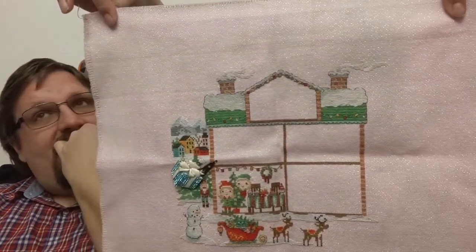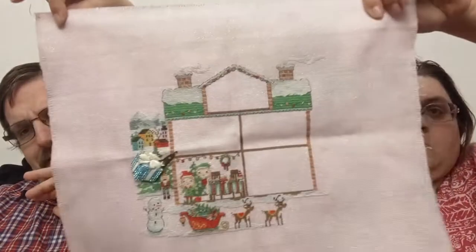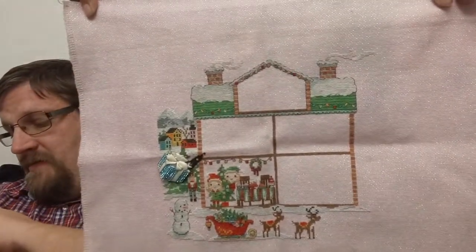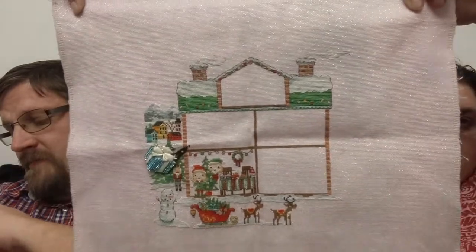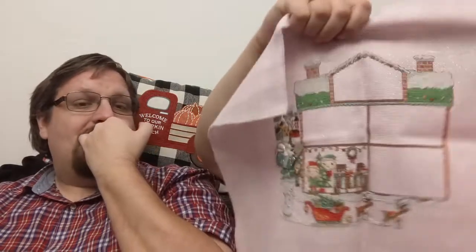It's on 14 count Opalescence Mountain Rose by Silk Weavers. I've got to finish 4 rooms, this whole side, and the bottom. What's left at the bottom.